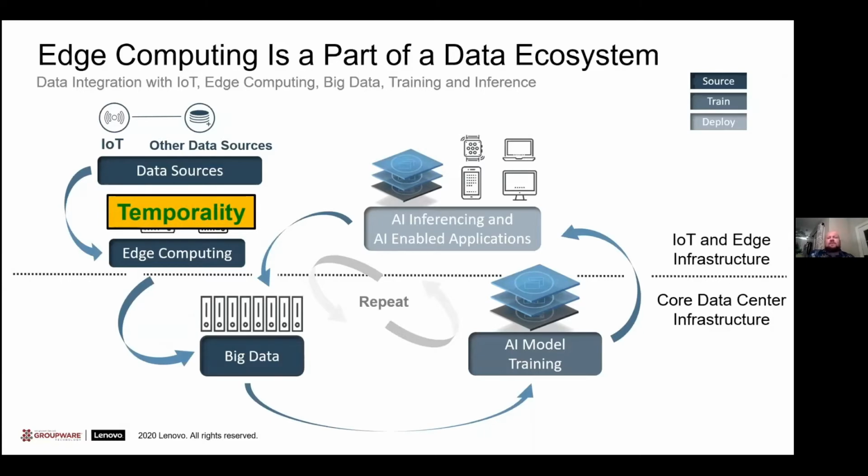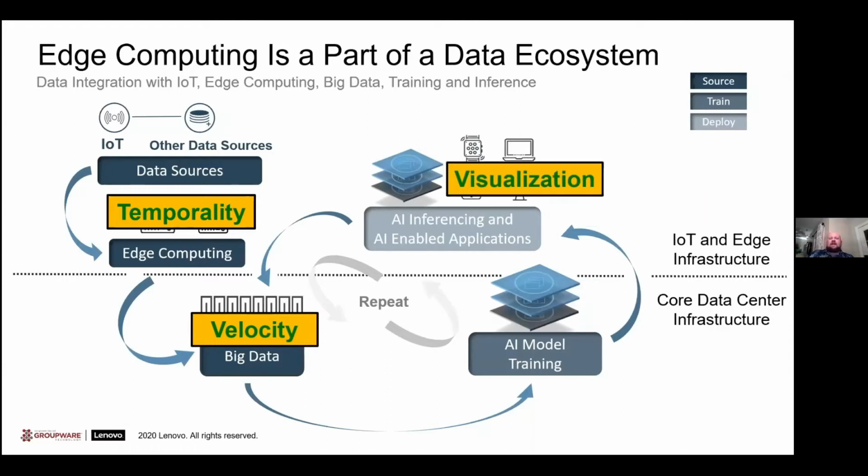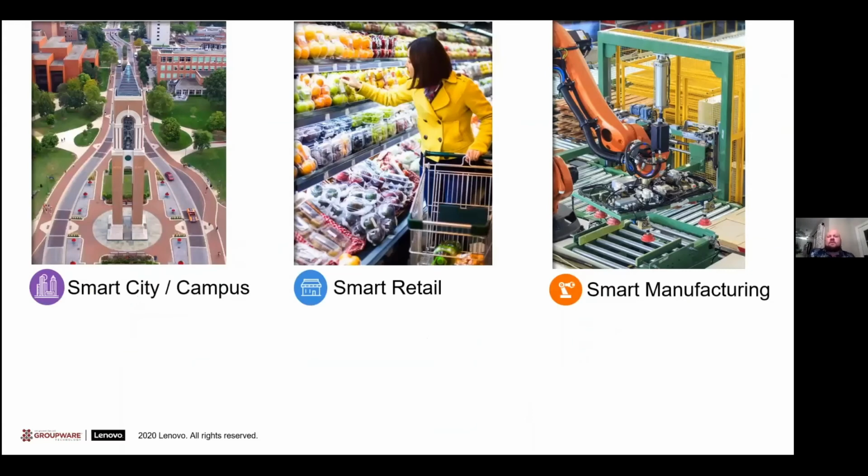So edge computing is really about what we call data temporality, right? This is a temporary stopover where we remove the noise and sort through and pick out the data that we really want. And then big data is about gaining velocity with the data, putting some meaning behind it, and then AI helps you visualize the data to make smarter, more informed business decisions based on that.